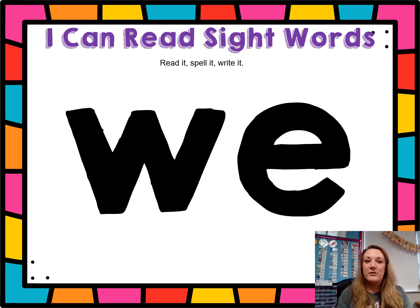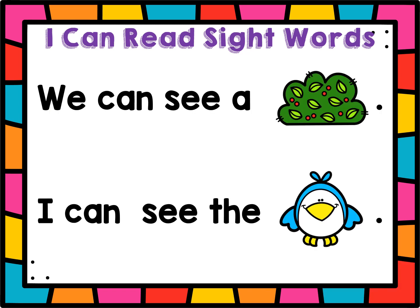Let's practice our sight word we. Read it with me. Ready? We. Clap it. W. E. We. Punch it. W. E. We. Write it. W. E. We.